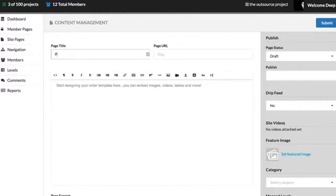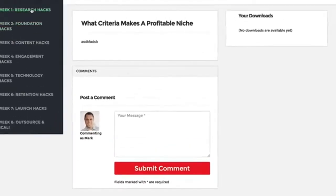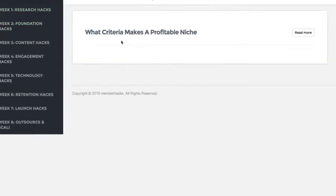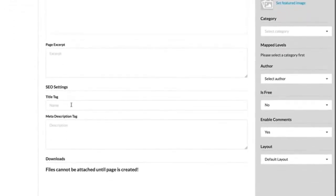Okay, so this is page 1, whatever, and then you have a normal WYSIWYG editor. If you've ever used WordPress or any other content management solution, you should be pretty familiar with this layout. You can put in all of your content, your videos. You could have a little page excerpt which would show up underneath as a description. And then you have your SEO settings if you want to optimize this.